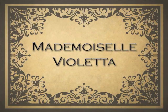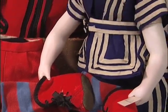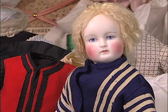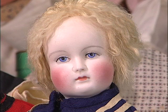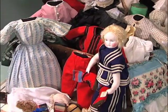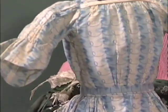Mademoiselle Violetta. Mademoiselle Violetta is an 18-inch bisque Romer with painted eyes and a swivel neck. Look at those beautiful eyes. Beautifully painted. She has a wonderful wardrobe of clothing, but what is really fascinating about this great piece is that she has two bathing costumes. Who doesn't love a beautiful mini print? The Romer Company were known for their wonderful little mini prints.